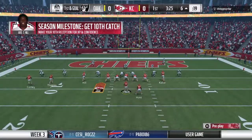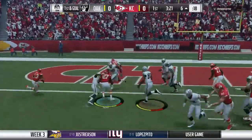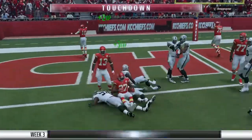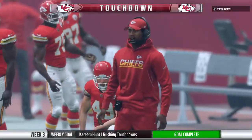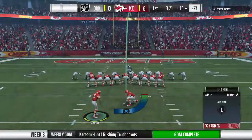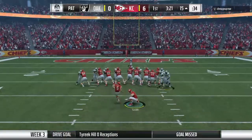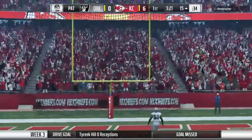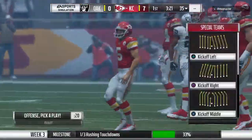And the D-line pinching together must be expecting the run. They'll run again with Hunt. And he takes this into the end zone for a Chiefs touchdown. A great play there. His 2nd touchdown on the season. And the Chiefs are going to take a first-quarter lead. And we'll see if this rain affects the team's decisions going forward, but they kick it here, and it's good.